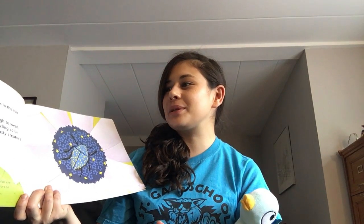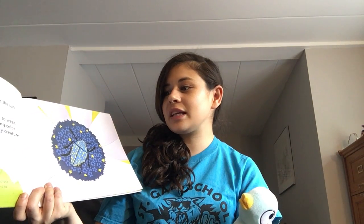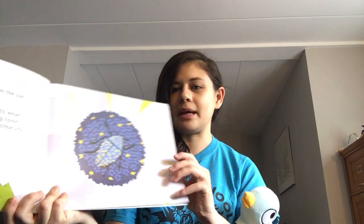A jewel beetle. A shiny blue and gold shell shimmers in the sun. A jewel beetle sparkles on a flower. This bright beetle looks pretty enough to wear, but don't be fooled. It uses its dazzling color as a disguise. Predators think this tasty creature is part of the plant. Jewel beetles also use their bright colors to find mates.